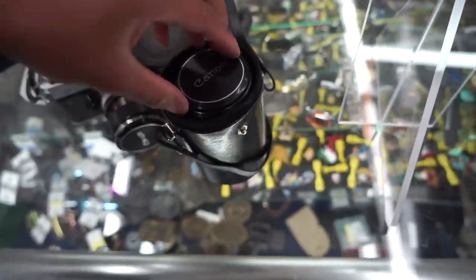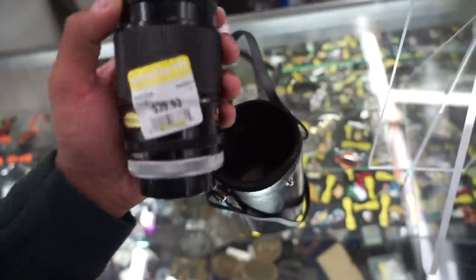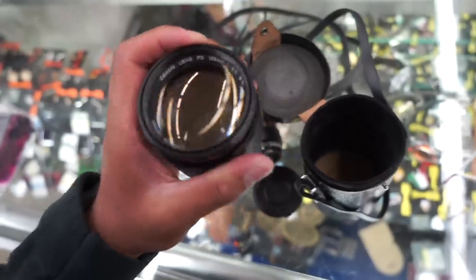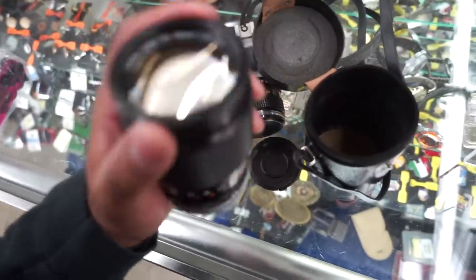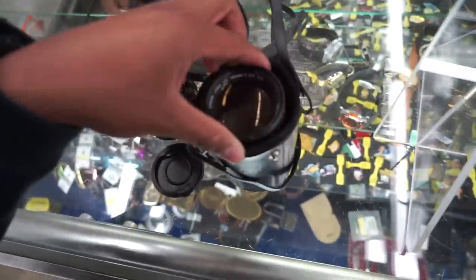Put that back up there. Got this little Canon lens. What is this? $135, 2.5, $40. Not a bad play, man. It's in pretty good condition. I'm gonna pass on that one for now, but that is a nice lens. Check that out.